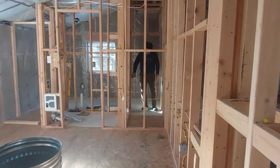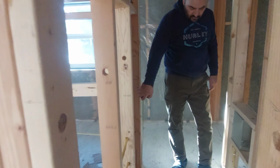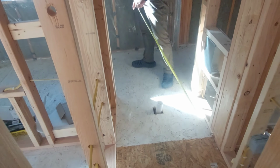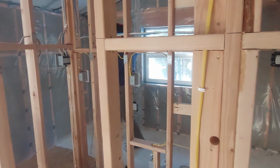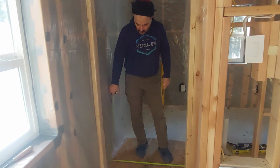Everything starts with measurements to make sure that it can be done. This is the walk-in shower, and this is the bedroom entrance to the bathroom. In between, it's the closet space.